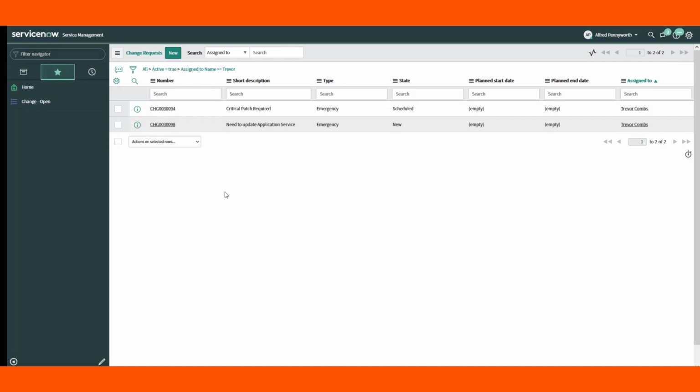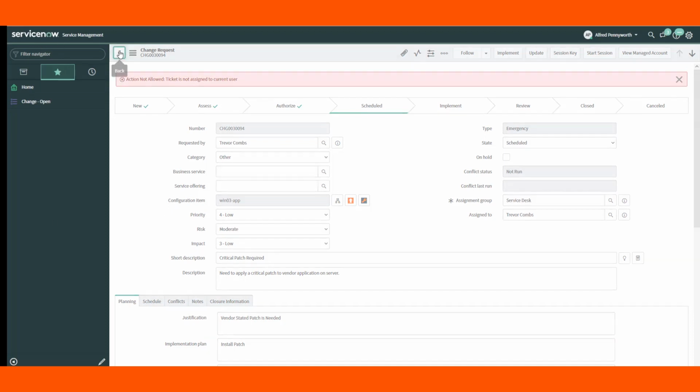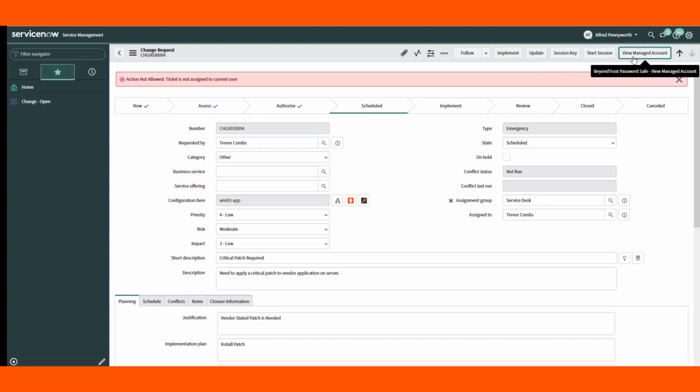Here we can see our administrator, Alfred. Alfred can see both of the change requests. One has already been approved, while the other one still needs approval. If we go into the approved change, you can see that Alfred does have the permissions to use the Password Safe integration, but if he tries to use the integration on this particular change, he is denied, since he is only the change approver and not the person assigned to actually make the changes. This ensures that not just anyone can open and approve change requests and begin accessing sensitive data or accessing a system that they shouldn't.